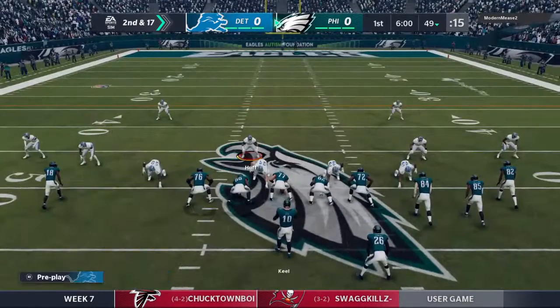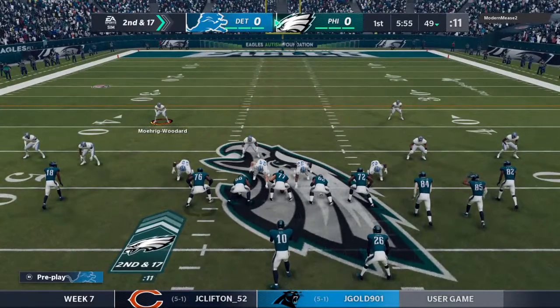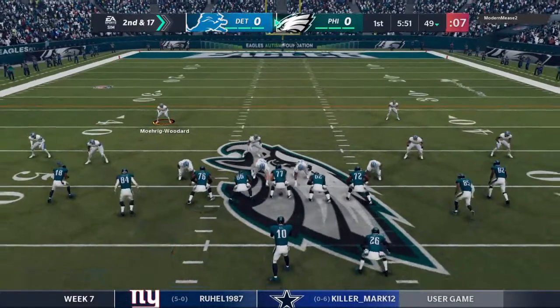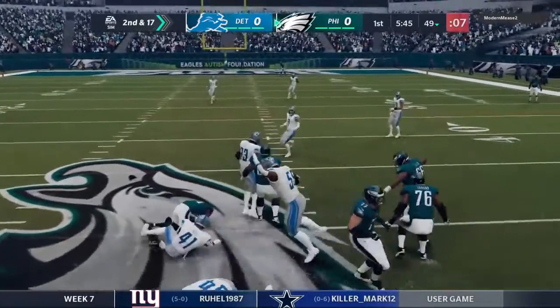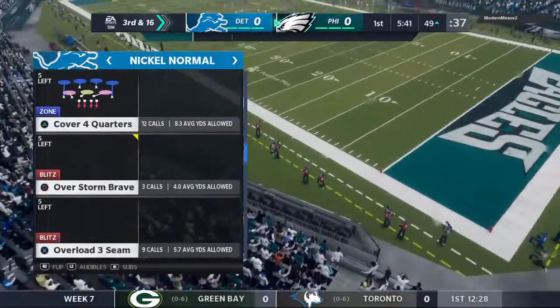So a tough early challenge here, 2nd and long after the sack. The throw over the middle taken in. That catch good for only a yard, and it'll be 3rd down.